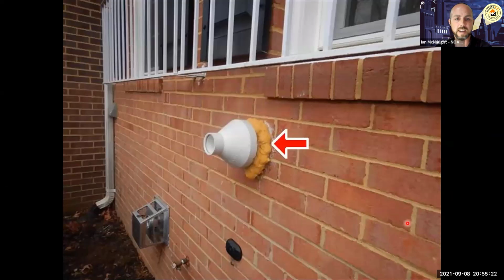This is funny. Mike was talking about direct vent, and I had a few slides here. One thing to look out for when you have a direct vent, this is a concentric vent. Your air intake is on the back side here, and be careful that it's not blocked. In this instance, somebody put expanding foam around the penetration, and there's a problem there. They're now sealing up their air intake. Okay, so that's not good.